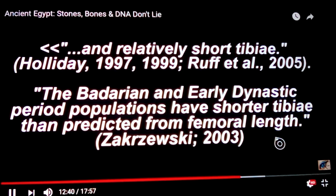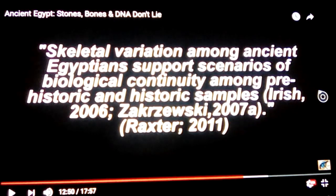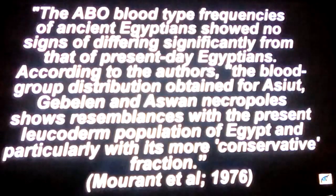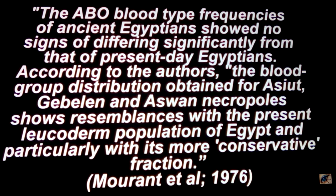Badarian and early dynastic period populations have shorter tibiae than predicted from femoral length. I'm like, wow, so these people are even really cold adapted. Why would they be cold adapted? That's strange. Well, we did just come out of an ice age here just a few thousand years ago. Skeletal variation among ancient Egyptians supports scenarios of biological continuity among prehistoric and historic samples. So in other words, it hasn't changed. It's always been Caucasians.